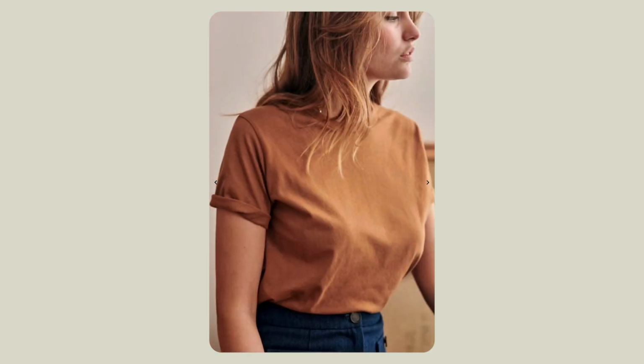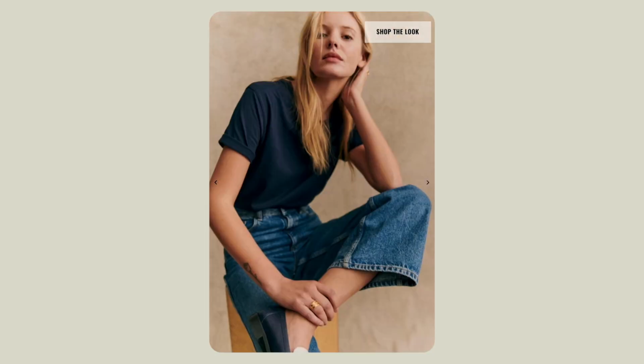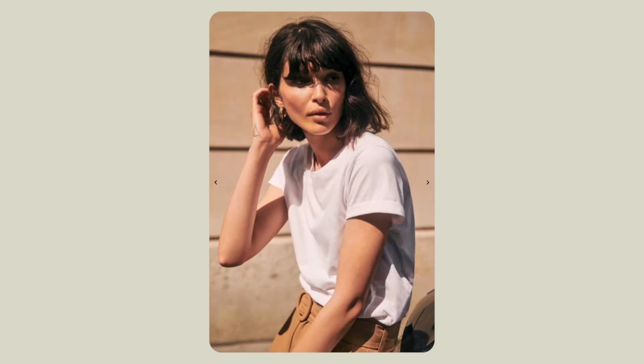Also, their clothes, very expensive. If that's your thing, love that for you. Their t-shirts are relatively affordable. Again, I know it's a t-shirt, but $40 in the realm of gift giving feels more reasonable, and you're gifting this luxurious t-shirt. Make sure all the Cézanne packaging is still on it, so it feels really special and feels very luxurious.